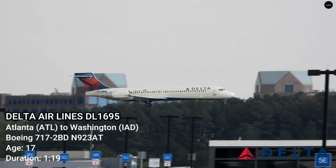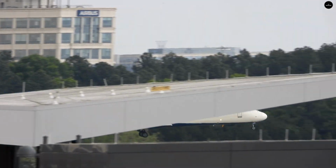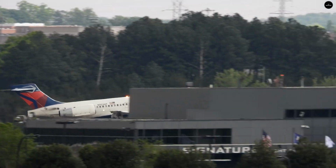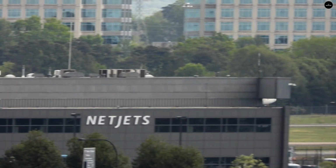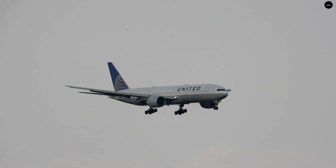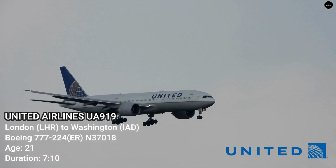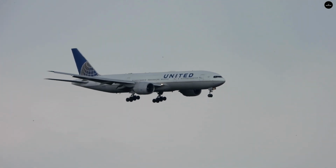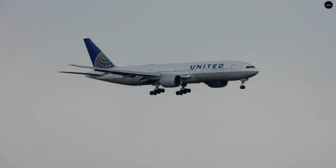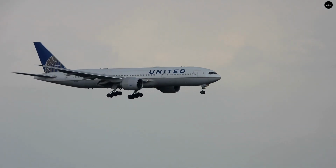Got a Delta 717 inbound from Atlanta. Since we saw the 707 prototype yesterday, that means we've seen every Boeing aircraft on this trip. Pretty cool. So we got another 777 inbound, United 919 inbound from London Heathrow. Bunch of ambulances behind me.